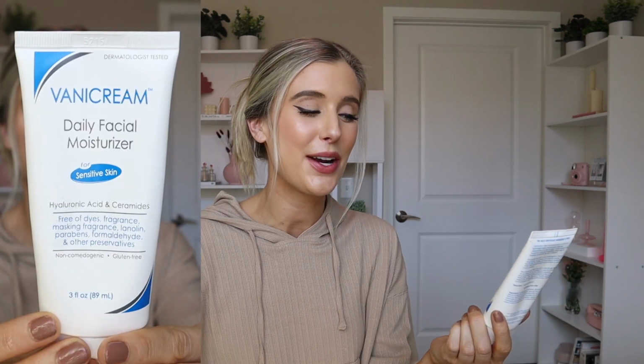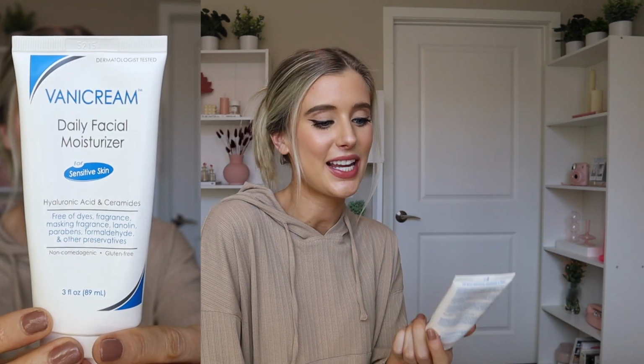So this is the Vanicream Daily Facial Moisturizer for sensitive skin. It actually has hyaluronic acid and ceramides added to it, which is definitely elevated for Vanicream because normally their products don't even have ingredients like that added because again, they're so bare bones. But this formulation is so good. Never irritates my skin. It's the perfect consistency. Lightweight, but leaves my skin feeling hydrated all day. I cannot say enough good things about this. I already repurchased it because I cannot live without this.